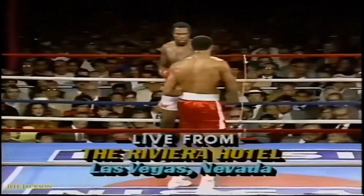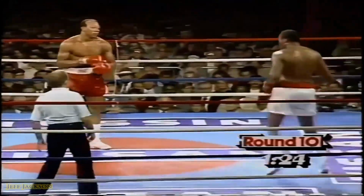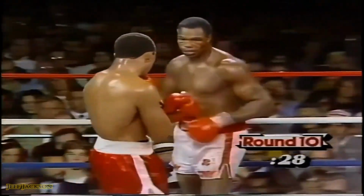Smith took a good shot from Holmes. Both these men are going to know they've been in a fight, I'll tell you that. There's going to be some aches and pains tomorrow. Oh, for sure, that's a given. Because he had the collide of heads.